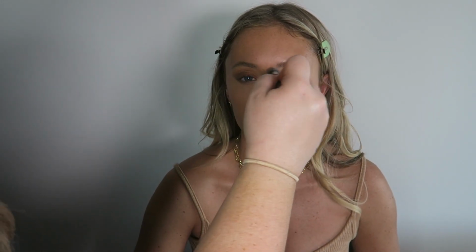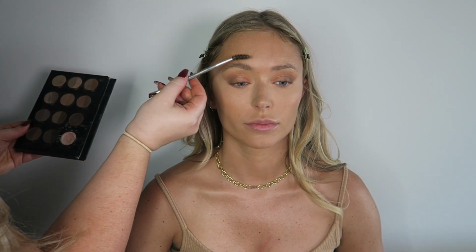And then I set in the middle of the forehead a little bit too to take away the shine. And then I'm gonna go in with her brows. I'm just using the Anastasia Beverly Hills brow powder, and so I brush up her brows first. I like them super fluffy. These are all tattoo basically.